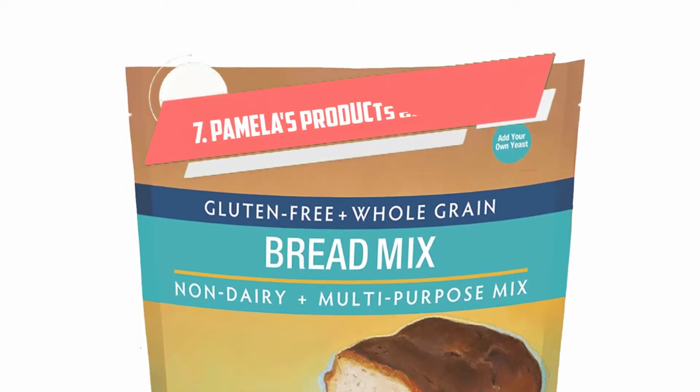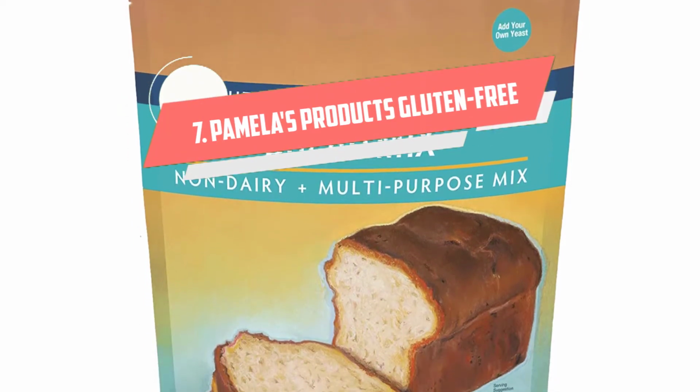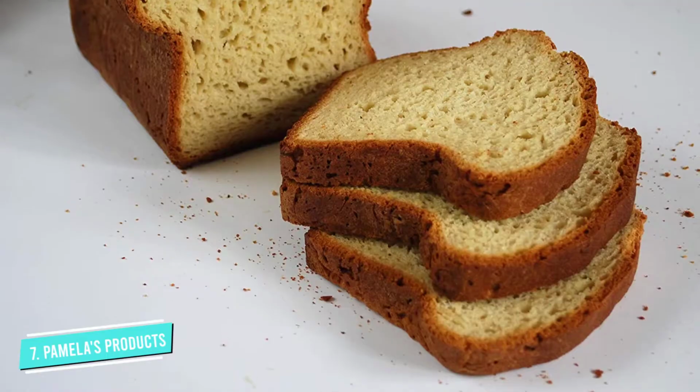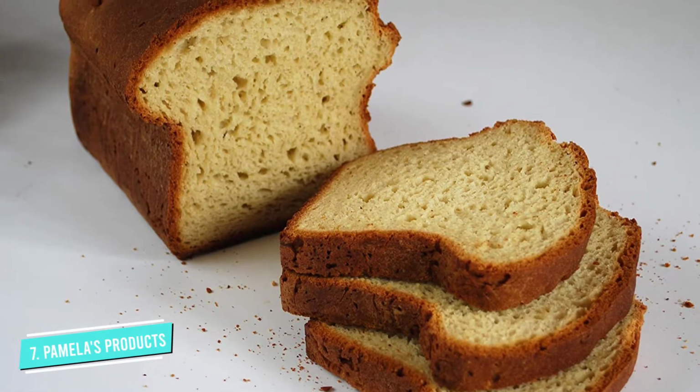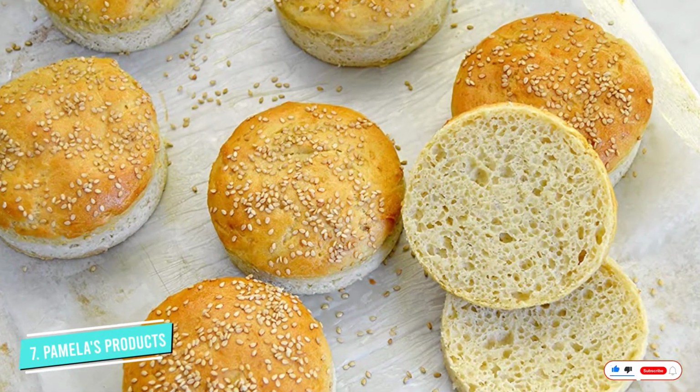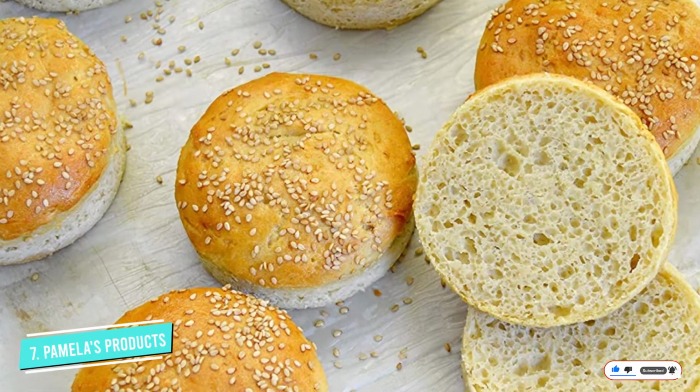Number 7. Pamela's Products Gluten-Free Bread Mix. In case you're so inclined to make your own gluten-free bread, this mix will make it easy to bake gluten-free, non-dairy, egg-free, and vegan bread at home.